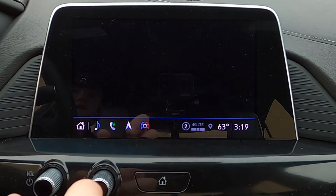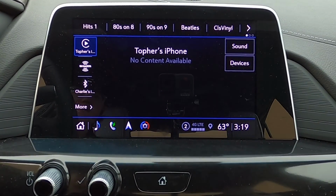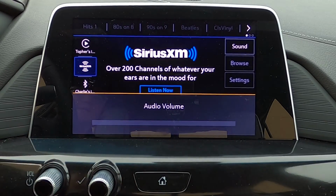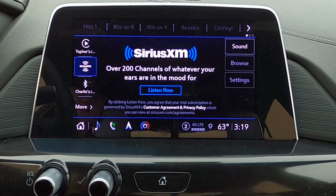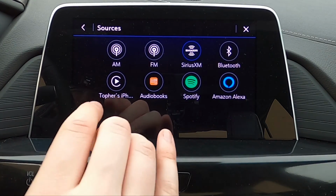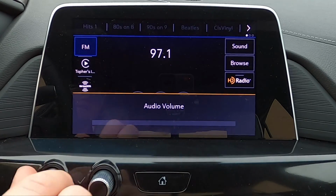But let's go through and take a look here at our audio tab. You can go through all of our different Sirius XM. It's all you'll ever need to hear everything you want. Okay, so we don't have Sirius set up right now. You can see we have all of our different sources here if you press on there. Let's take a look here at FM.